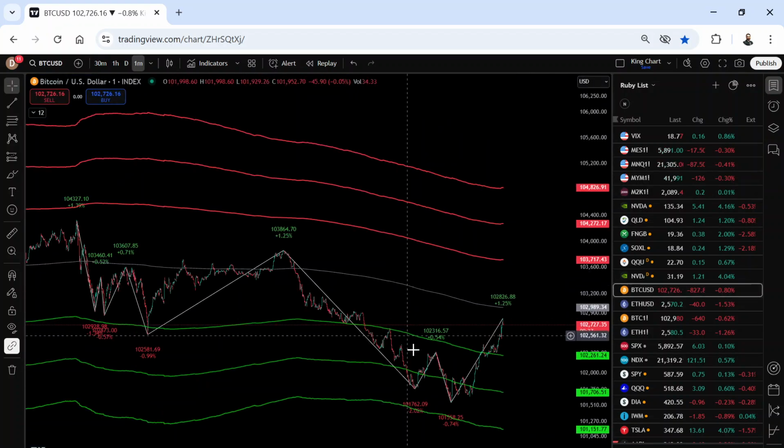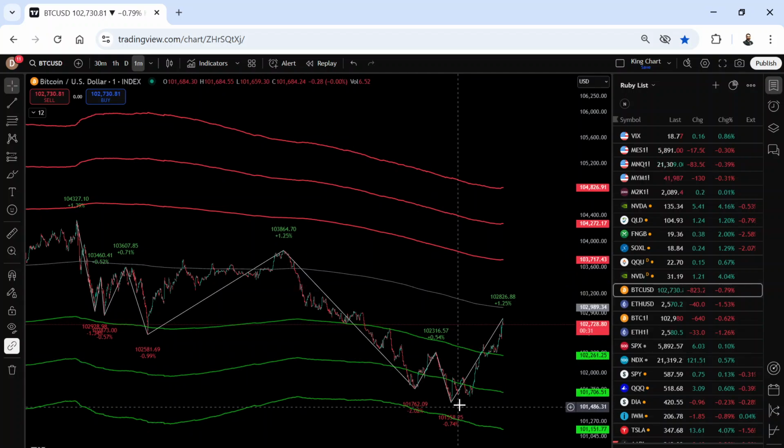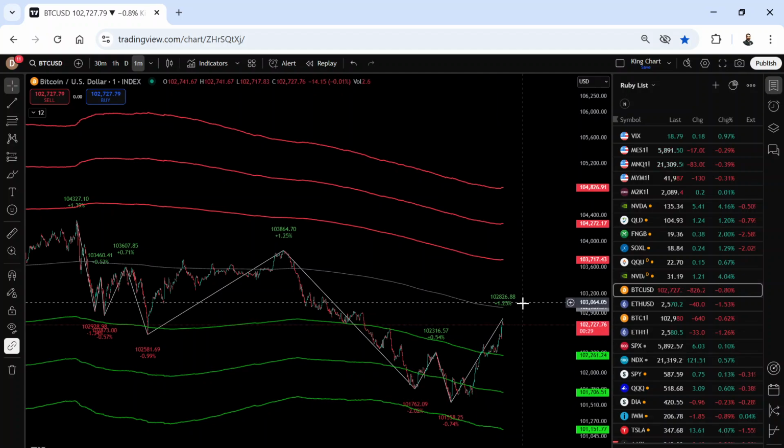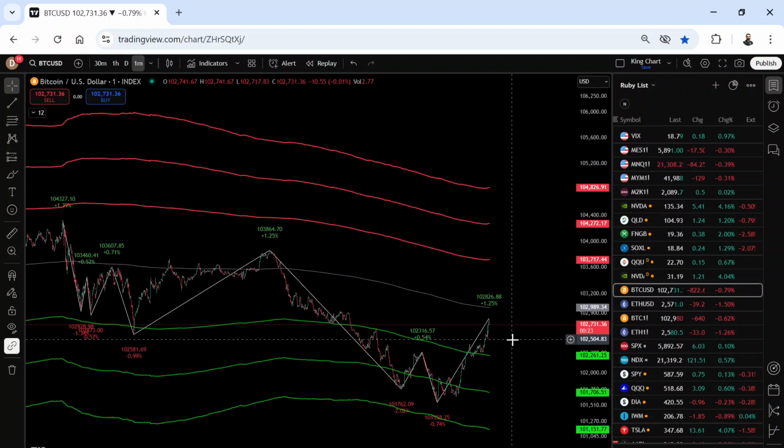Bitcoin came to the green buy zone, had a drop of 2%, then a pump of 0.5%, then 0.7%, now already in the pump of more than 1%. So Bitcoin is looking good. Again, if it comes back to this buy zone area, look to buy again here.